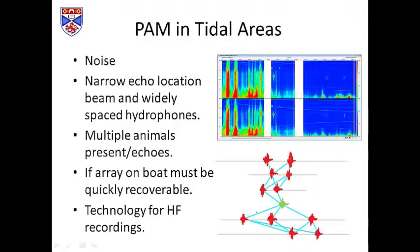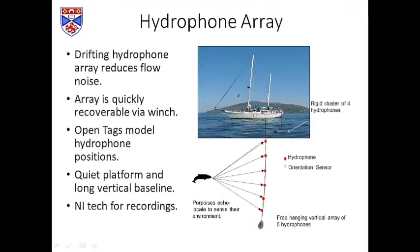So actually, the technology to be able to use large arrays of hydrophones for porpoises, it's only been in the last few years that that's become available to us as researchers to use. So this is the system that we came up with to be able to determine the positions of porpoises underwater. And what it is, it's a drifting array.